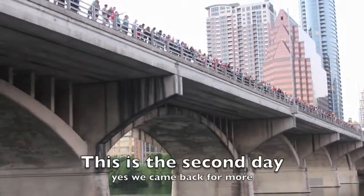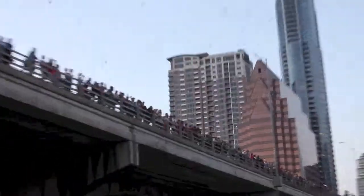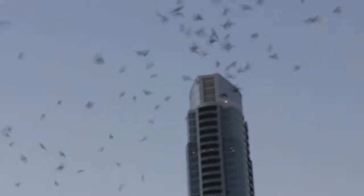And it is just amazing. I couldn't capture all of it. We tried in the video, but we could not capture the whole thing. So we're trying to show as much of it as possible. So this is from the first day, Saturday. Now what you're looking at right now is the second day. We came back on Sunday because, as I said, we were just so overwhelmed. We wanted to see it again.